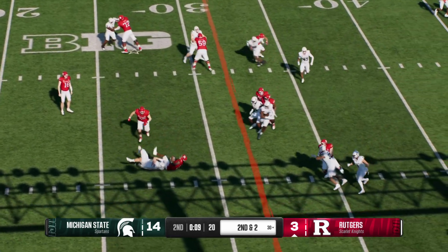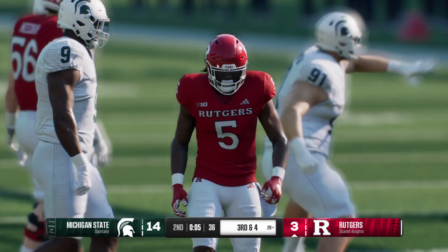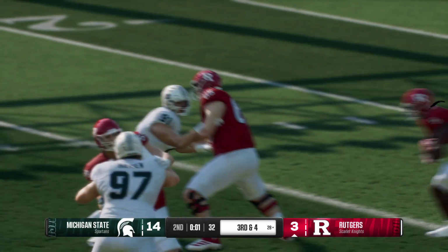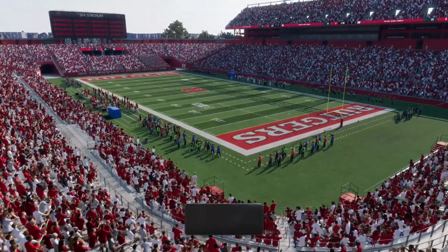Out of the shotgun, they go to the ground. They bring him down, and he's going to lose a yard on that one. Third down coming up. That's the end of the second quarter. That means it's time to join Kevin in our halftime update.